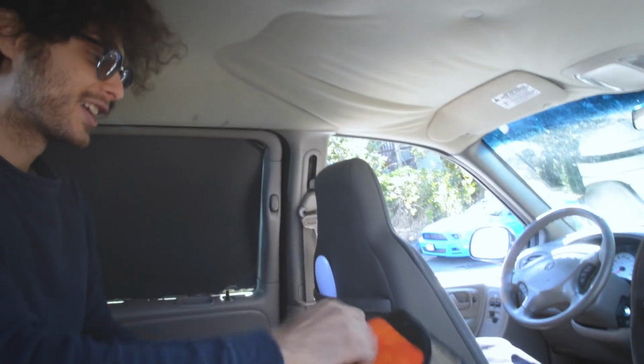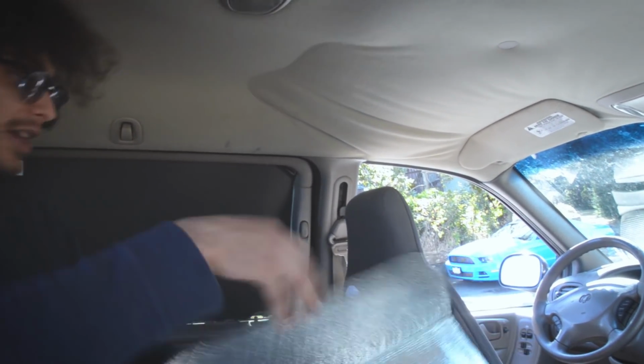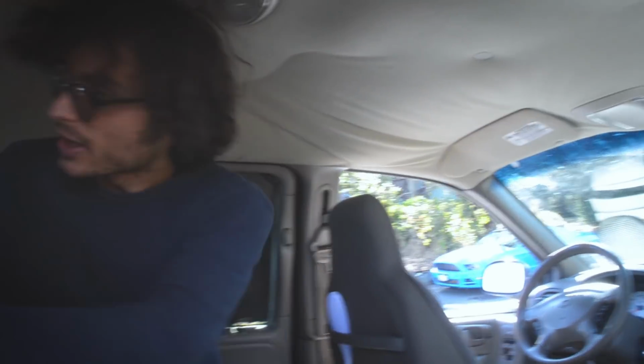This is the best. So I got another one, this one is for a smaller car, and it's actually a lot better quality. You can't see through it, light will not penetrate through it. But I just put it up in the back, so it's a visual barrier in case anyone looks in.